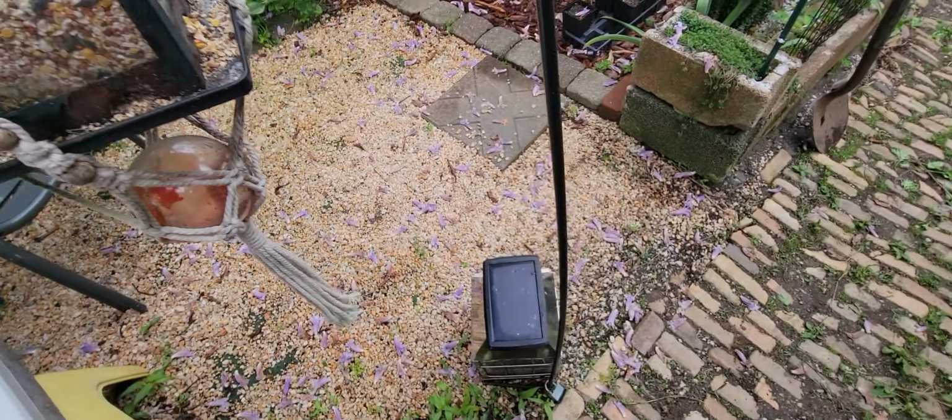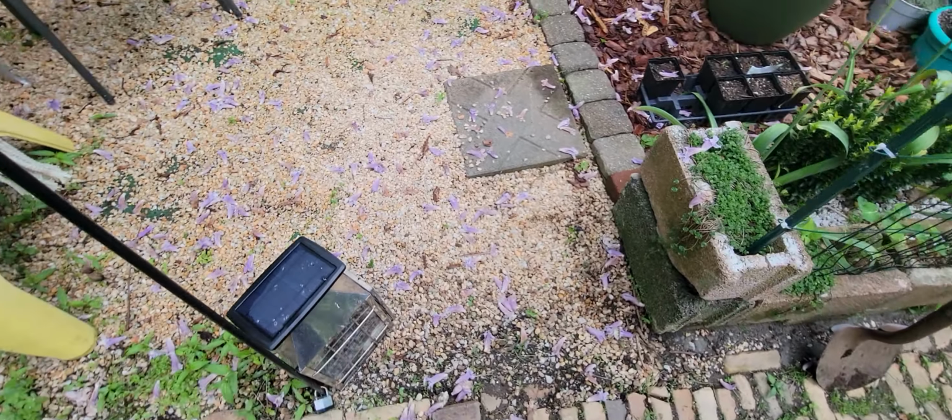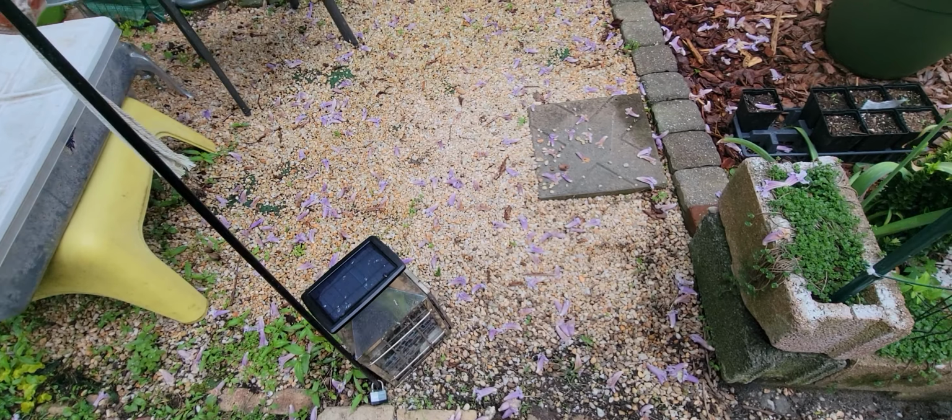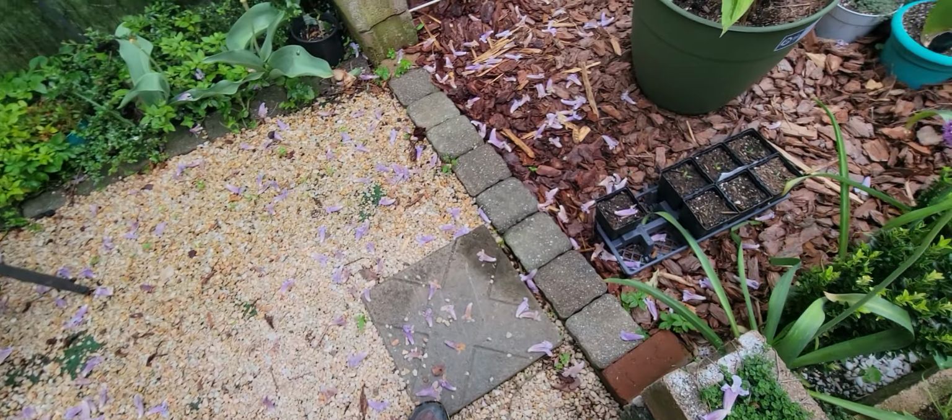Coming back down this way, more of those purple flowers all over the place. It's just such a mess, you know. But it is what it is. It gives you something to do out here.